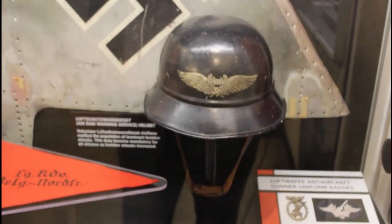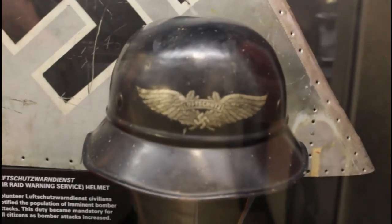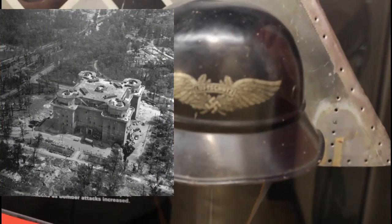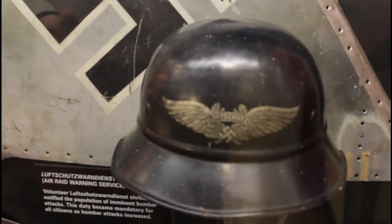It's so cool. Alright guys, I gotta show this. Don't mind the big swastika in the background. A Luftwaffe helmet here. Part of the German Air Force. Actually, this is Luftschutz, so this is the German air defense that you'd see scattered around the country of Germany. You'd see all these different flak towers and stuff like that. That's what these people would be doing, is sitting here on the flak guns. These are the helmets they would wear.